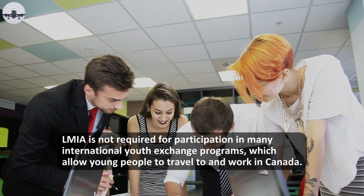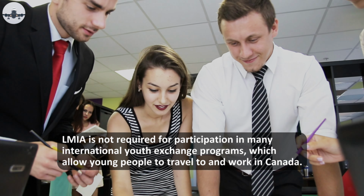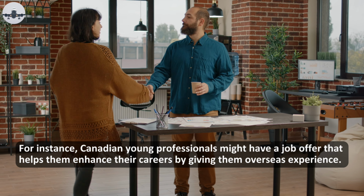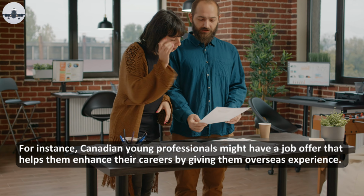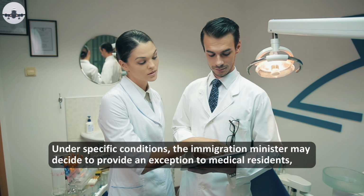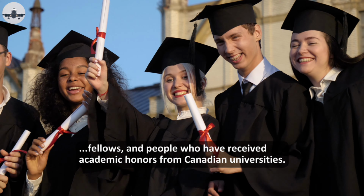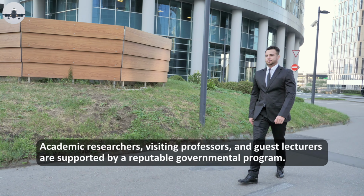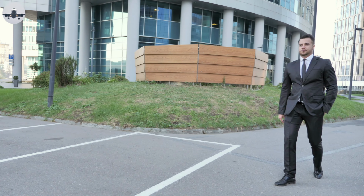LMIA is not required for participation in many international youth exchange programs, which allow young people to travel to and work in Canada. For instance, Canadian young professionals might have a job offer that helps them enhance their careers by giving them overseas experience. Under specific conditions, the Immigration Minister may decide to provide an exception to medical residents, fellows, and people who have received academic honors from Canadian universities. Academic researchers, visiting professors, and guest lecturers are supported by a reputable governmental program.